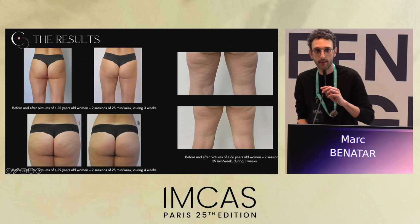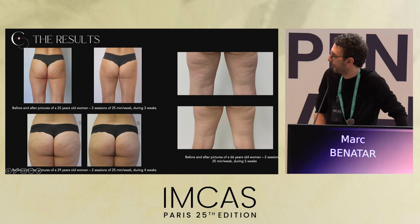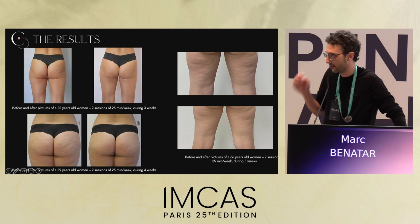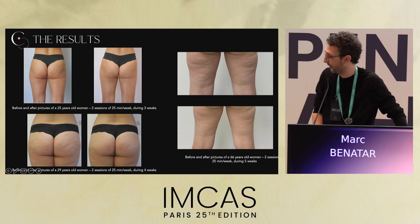So here you can see the first result that we have on my first patient. In the first picture, we can see that she contracts the buttocks so that we can see the cellulite more. And there is a good effect with two sessions per week during three weeks. In the other two pictures, there is no contraction, and we see a very good effect on the skin aspect.